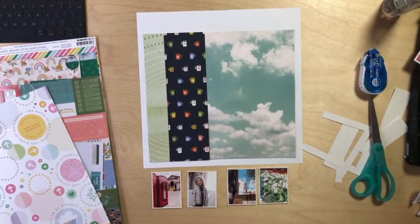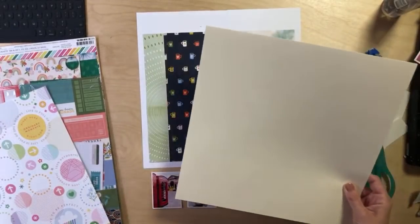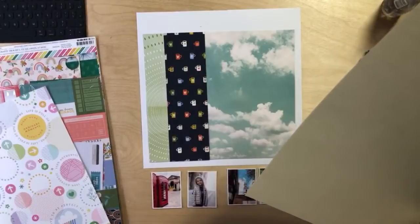Very quickly. Otherwise, I might have to go with the cream. Because I need an edge, basically. I want an edge to that stack of papers that I just put on there. What does the cream look like if we ink it? I'm curious now.